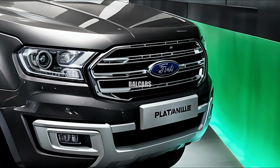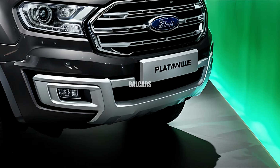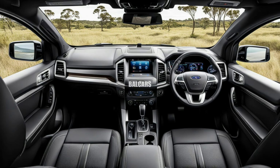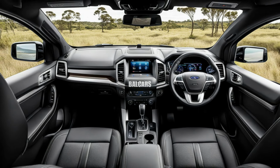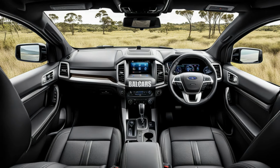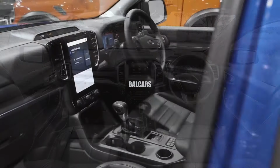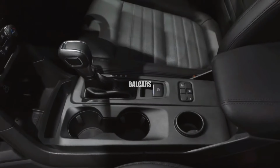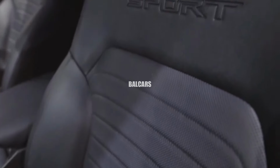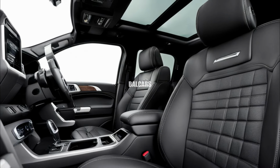The vehicle's aerodynamics are improved, and its chiseled body panels and sculpted bonnet add to its dominating appearance on the road. Enter the cabin of the 2025 Everest Platinum, and you'll immediately be transported to an opulent and comfortable environment. Soft touch surfaces, plush leather upholstery, and exquisite wood trim are just a few of the high-quality elements that are used throughout.